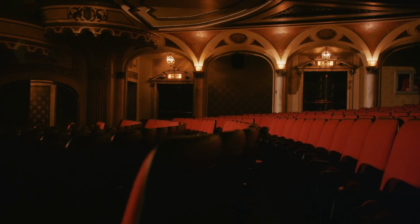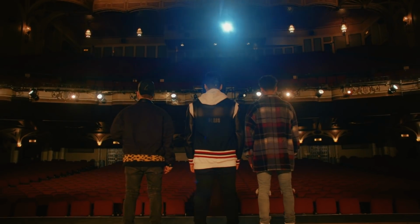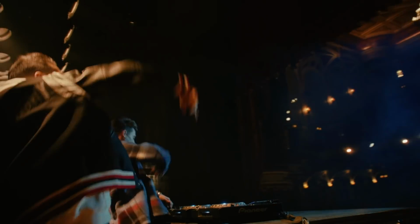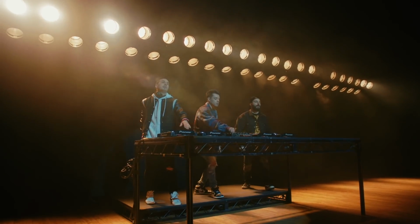Filming the music video was kind of a wake-up call too, because the empty venue was a shocking thing to see. It's a musician's nightmare, not to see anyone, just an empty stage. It was a weird experience to be in a venue after a year of not touring too.